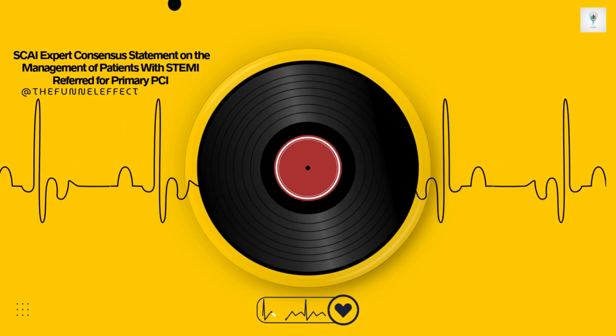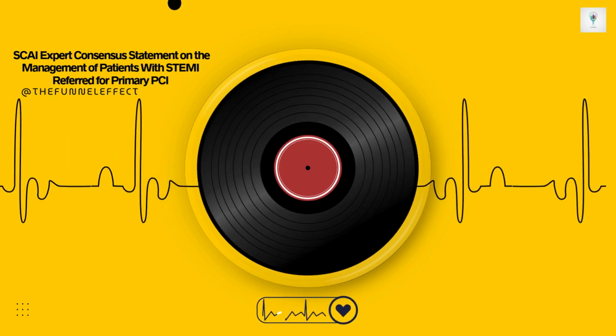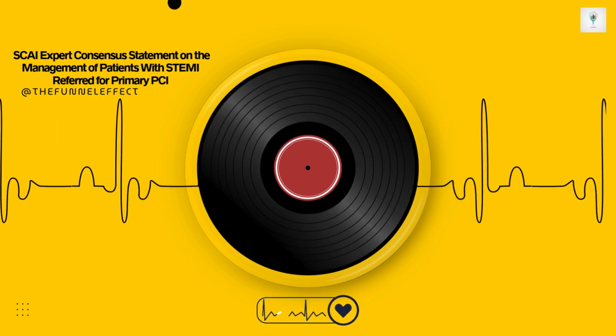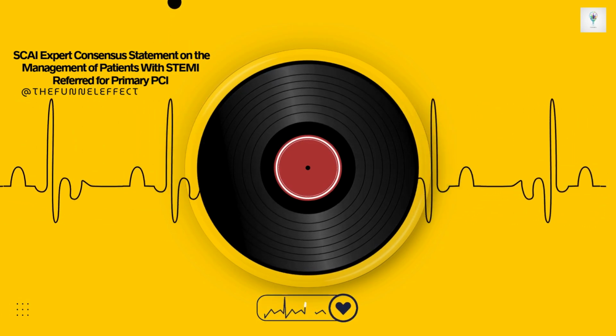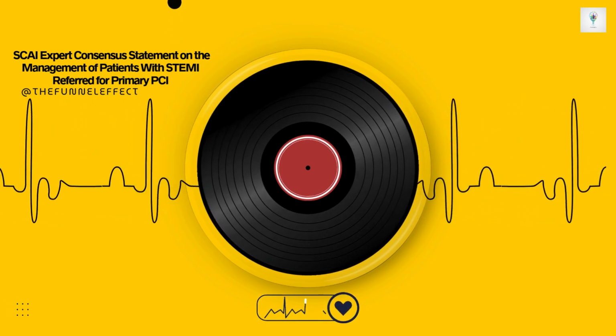Exactly. RHC provides comprehensive hemodynamic data: cardiac output and index, filling pressures like the pulmonary capillary wedge pressure, systemic vascular resistance, and critically, the cardiac power output or index, which reflects the actual pumping capability of the heart. Why is that data so vital?